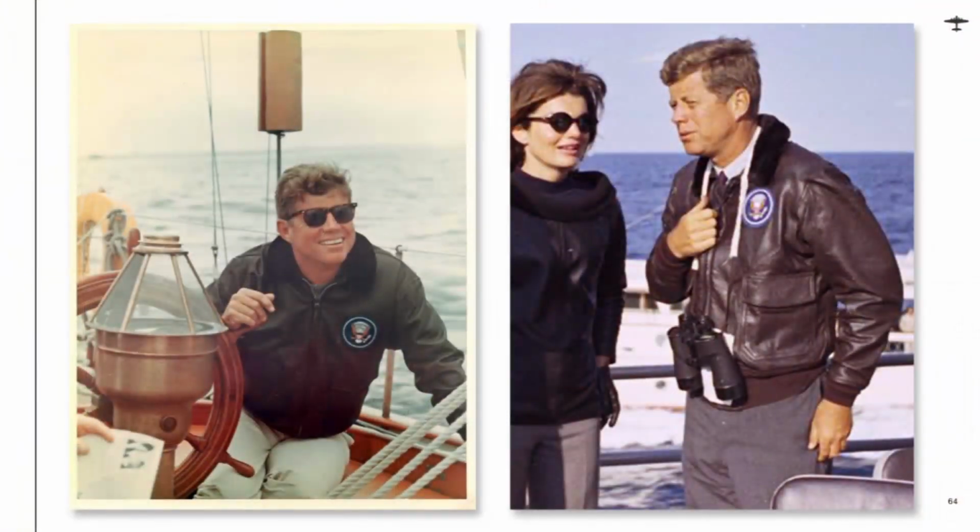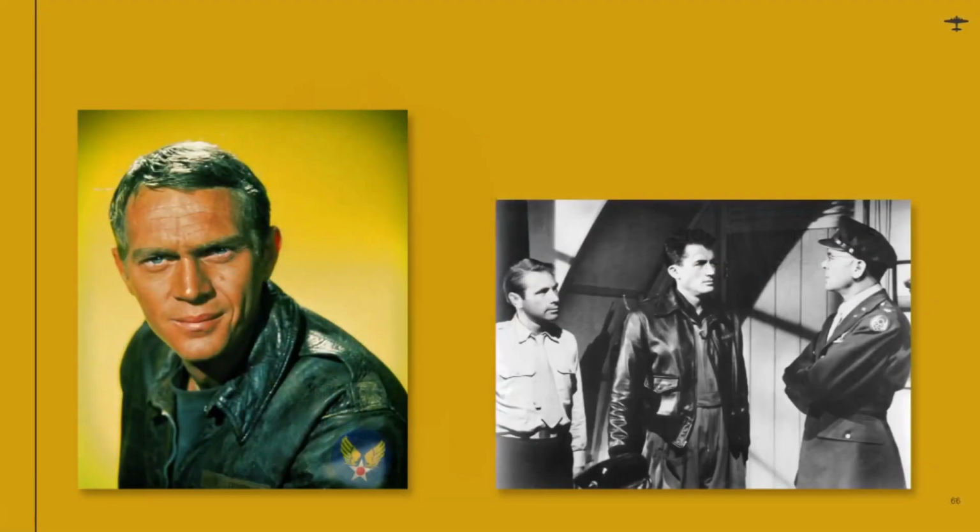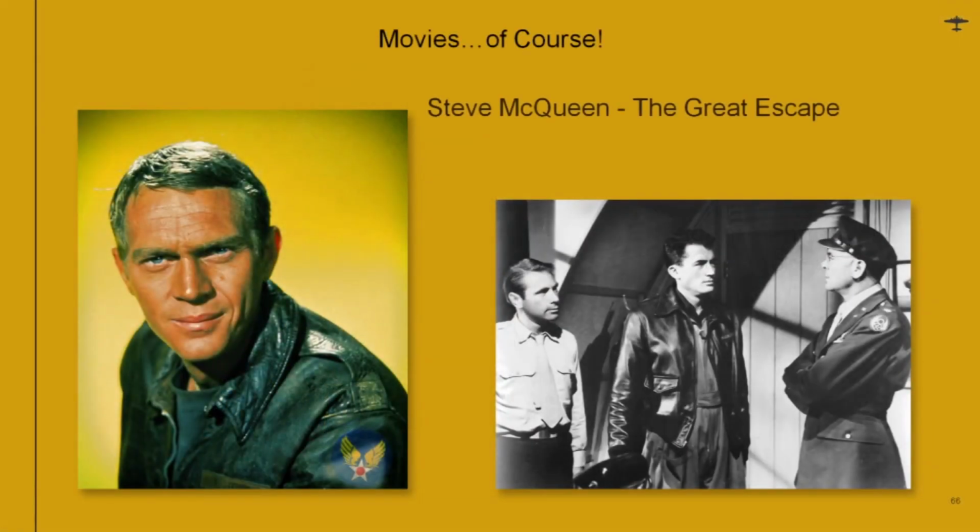So there's President Kennedy wearing his jackets. President Truman apparently had one, but from what I understand, he never wore it in public. And there's just a still life of President Kennedy's jacket. But most of the other presidents since then have worn one in one form or another. Of course, movies, The Great Escape. I couldn't find a picture of Gregory Peck in 12 O'Clock High, but I'm sure you've all seen that.